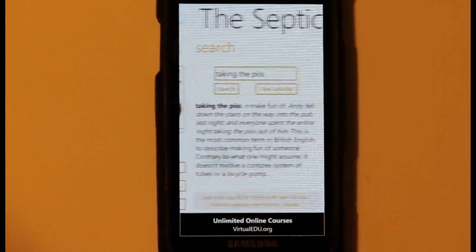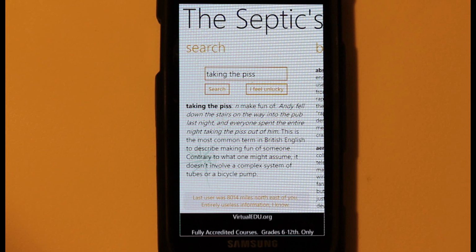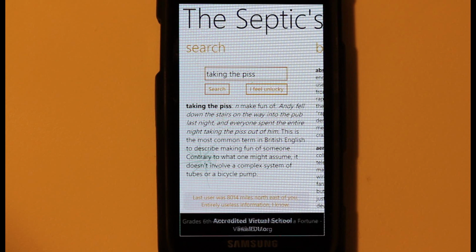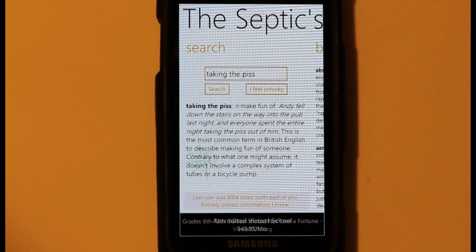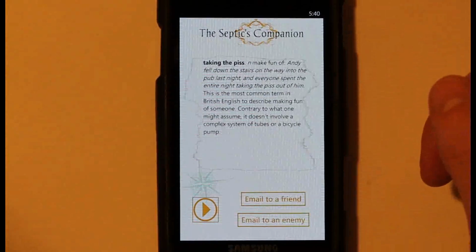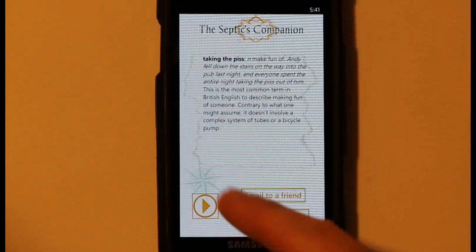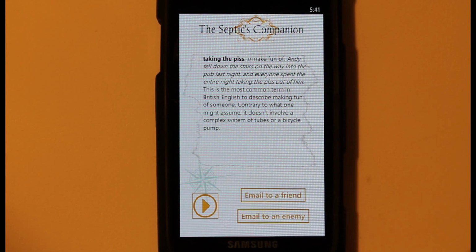First of all, the search. It's going to come up with a random one at the beginning. This one's called Taking the Piss, and that one stands for making fun of. And the example sentence is, Andy fell down the stairs on the way into the pub last night, and everyone spent the entire night taking the piss out of him. If you click on it, you'll notice you have a link to playing the phrase, email to a friend, or email to an enemy. Let's play the phrase.